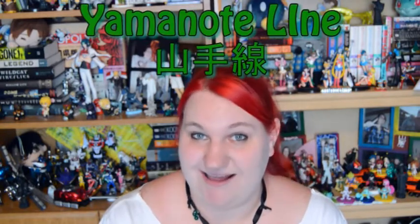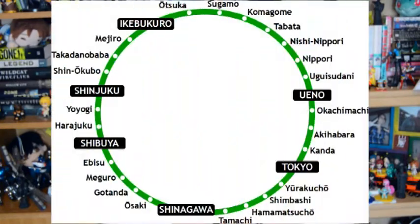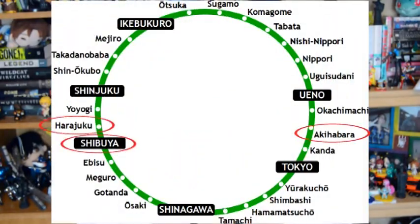Well, there is one train line that is impossible to get lost on, and that is the Yamanote line. Why is it impossible to get lost on it? Because it goes in a big circle. So even if you miss your stop, you can either stay on it and go again, or you can get off, run across the platform to the other train going the opposite direction and get to your stop. And it hits a bunch of the tourist stops in Tokyo. Akihabara, Harajuku, Shibuya, Shinjuku, Ikebukuro, Ueno, Shinagawa, and Ebisu. Pretty much all the major places in Tokyo get a stop from the Yamanote line.